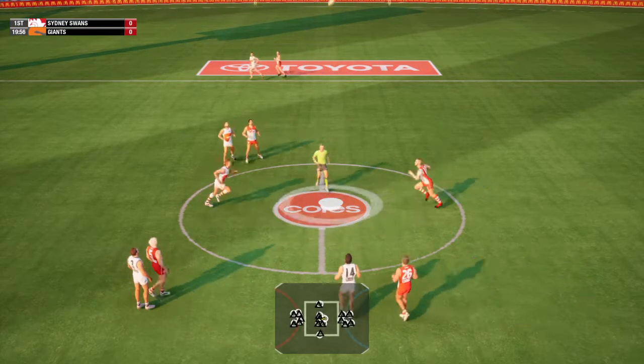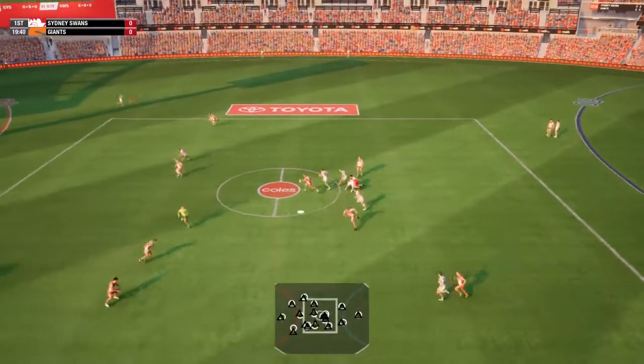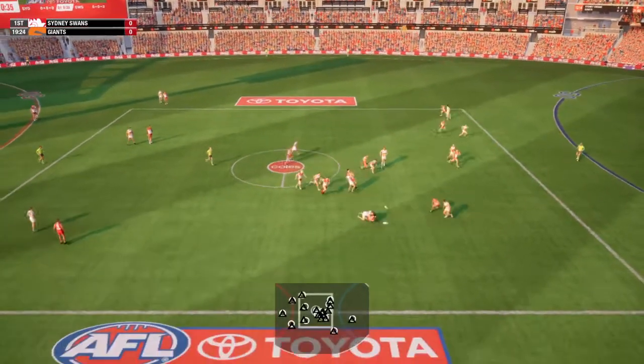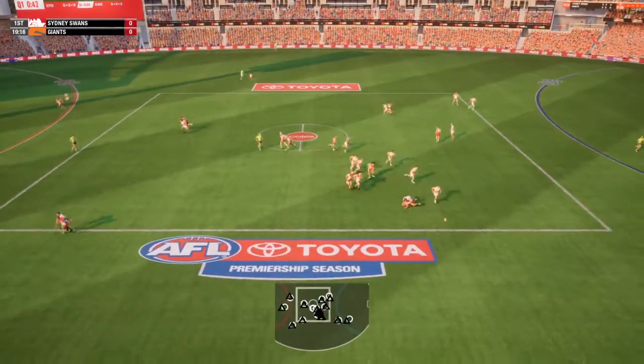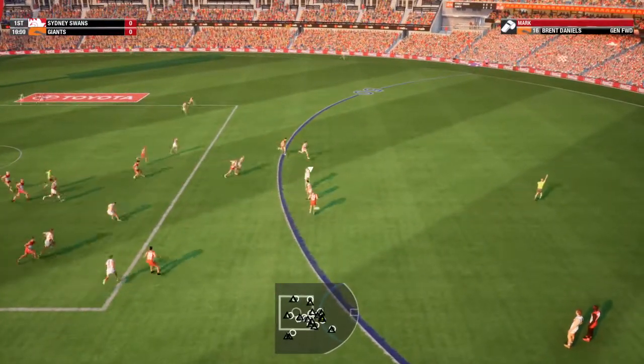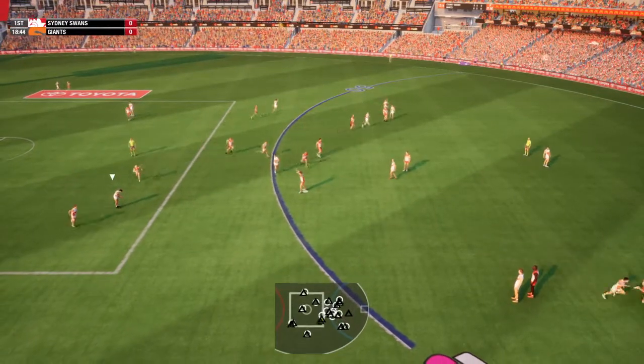And here we go. It's Sydney taking on GWS Giants. Uses a short handball. Picked up now. Sweeping handball from Ward. The ball spills free. He gets his hands on the footy. Gets a quick kick away. Daniels with an easy mark. This will certainly test him from this distance.